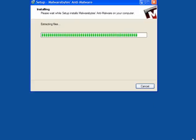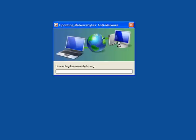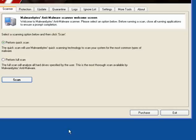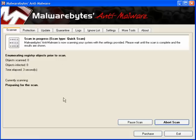Now, when it's finished installing the program, it will automatically look for updates and update the program. Just click Finish. Allow the program to update, allow it to install the updates. The user interface will then open. After the update, you need to click OK, just to acknowledge that it has been updated. The user interface will open, and it's preset to carry out a quick scan, and all you have to do is click Scan. That's it. Just let it run. It'll take a few minutes depending on the size of your drive and how much information you have on it. And I'll pause whilst it scans.